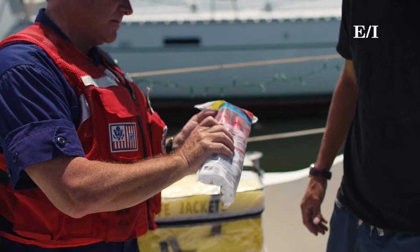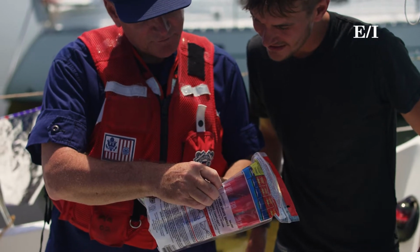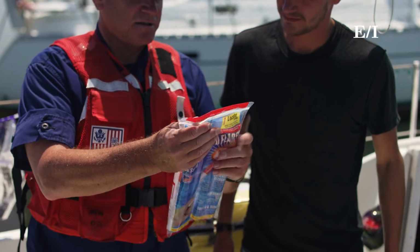Okay, hold on. So what exactly is the U.S. Coast Guard Auxiliary? These boat inspections by Kevin and Bob are one of the vital roles in helping recreational boaters be prepared and safe on our waters. And they are performed by the U.S. Coast Guard Auxiliary. While they help people comply with U.S. Coast Guard regulations, they're actually different than the U.S. Coast Guard itself. Here are a few differences.